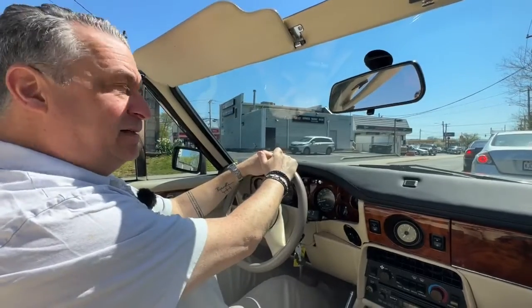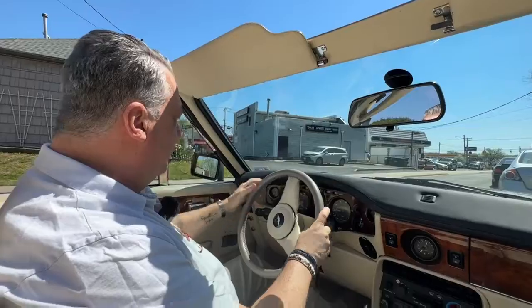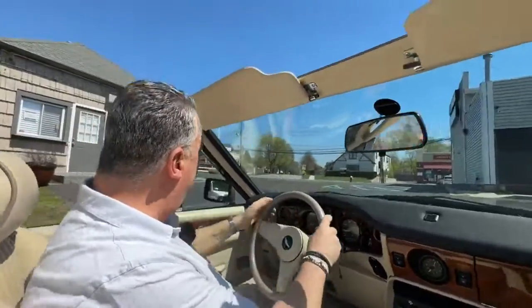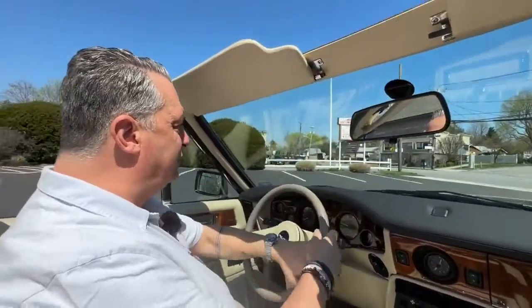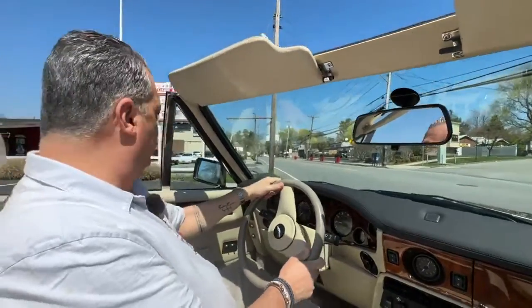What a lovely day to just sit here. Although I think we're going to go right through a parking lot to the other side. Oh, see, look at that. And now we're going to get on the road.